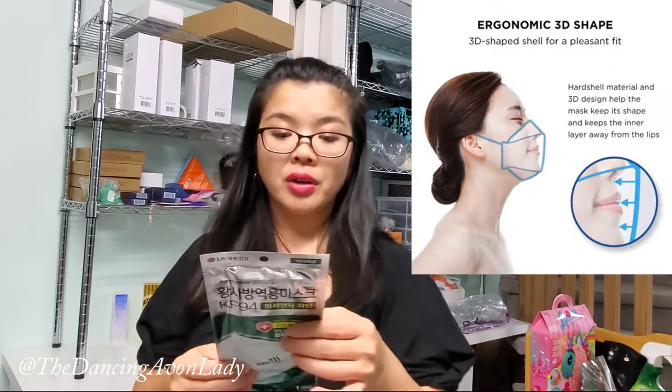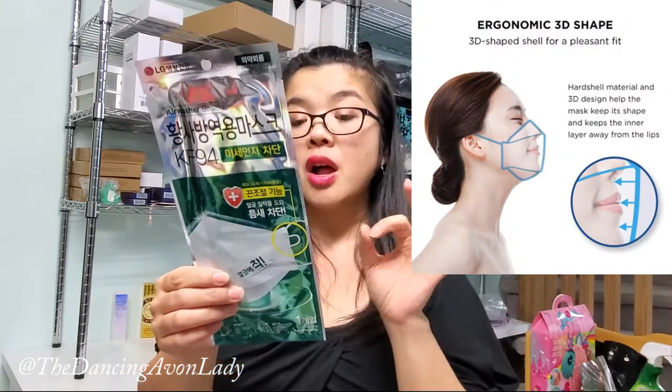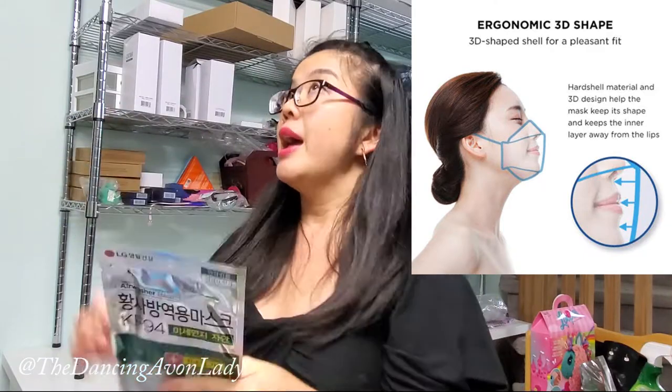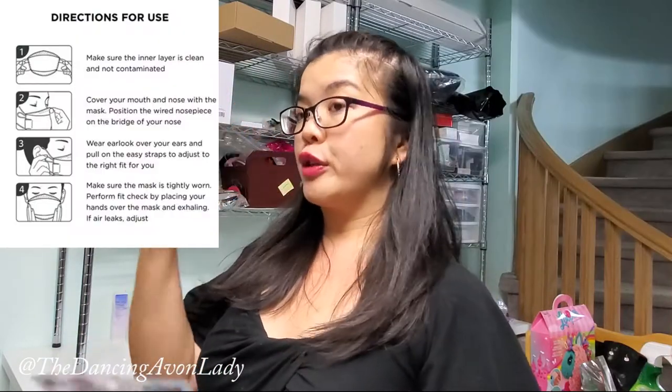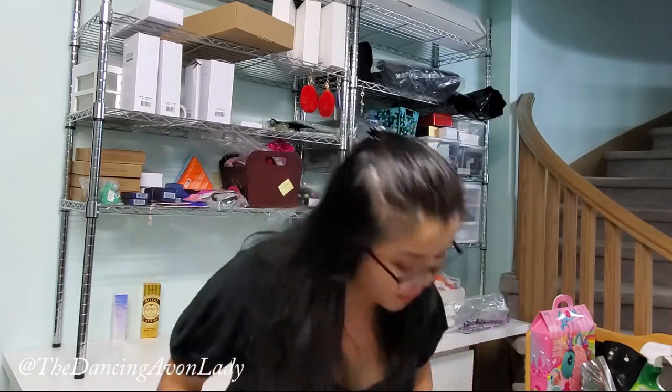Oh, this is the Particle KF94 mask. So apparently this one is not washable, but you can wear it a few times. It's supposed to be a little bit further out so that it doesn't actually touch your lips, for two reasons. One, you get better air circulation, so you can breathe a little bit better. And the other thing is that it doesn't touch your lipstick, which is important in the beauty business. The other thing is also, it has adjustable straps, so it has a better fit. So I'm excited to try this one out. And I have a very specific campaign that we'll be talking about with that.